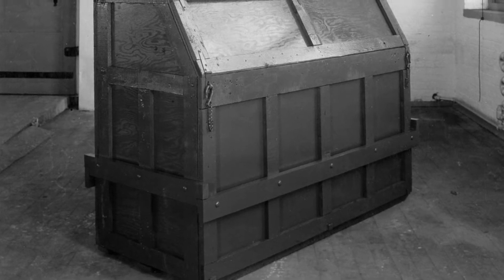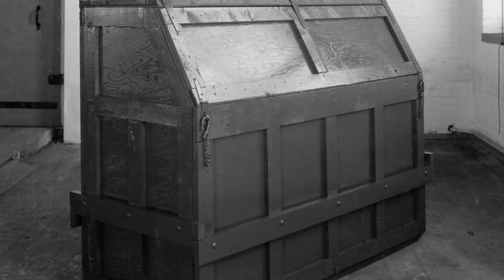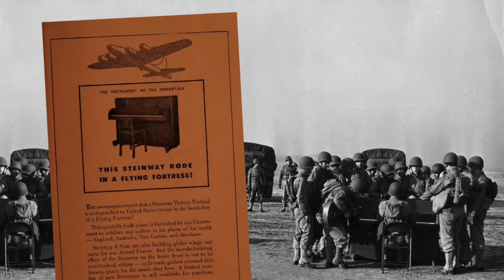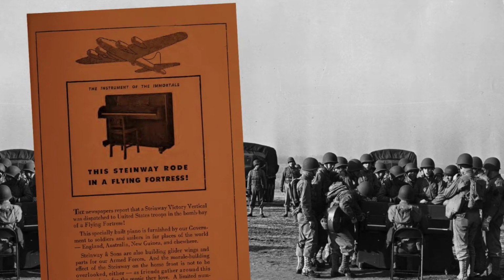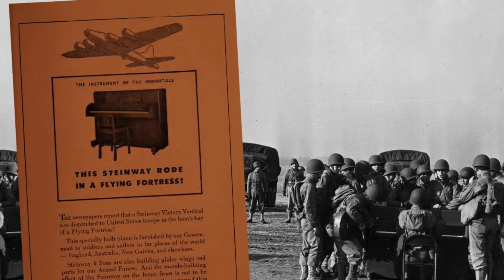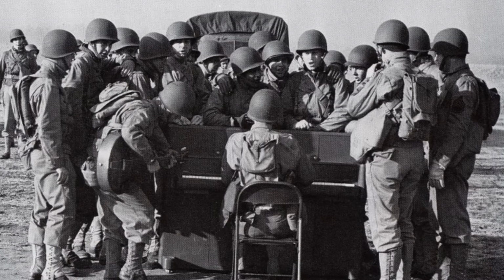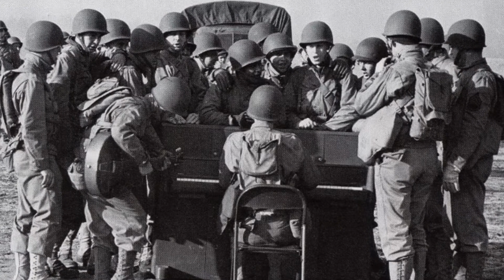The pianos were packed into crates and launched off of planes, complete with tuning equipment, instructions, and a secure parachute. These pianos, in olive, blue, and gray, became known as Victory Verticals. Some 2,500 of these special Steinways were dropped to American soldiers fighting in the war across 3 continents.